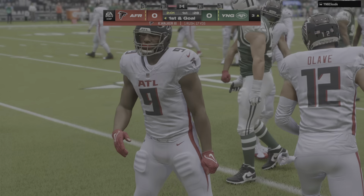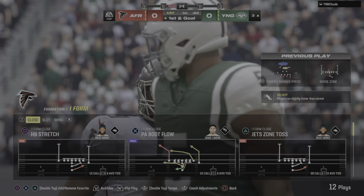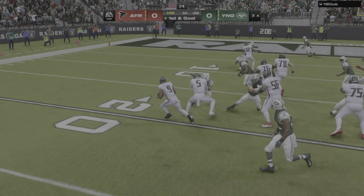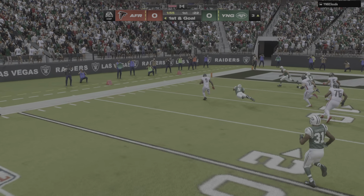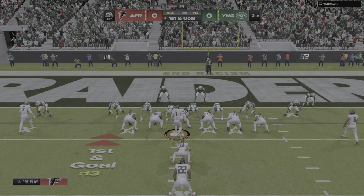And the Falcons are going to have it 1st and goal as he'll take this down to about the 3. That's a very nice game there, a confidence-building run. Love the execution up front, and the way he pressed the hole, absolutely perfect. Here we go now on 1st and goal.